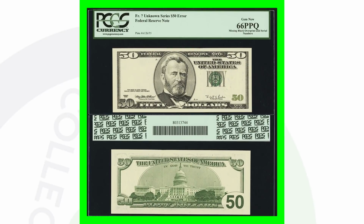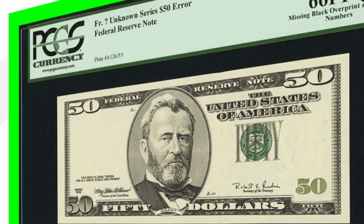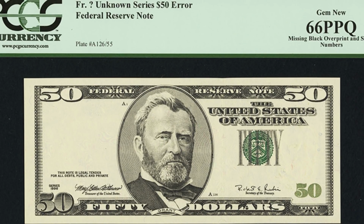Next up is a $50 bill. Now you can see here on the left side we're missing a lot of printing. It is the missing black overprint and serial numbers error. Now you can see that the serial number on the right side and the left side, they're missing. So it's going to give the bill some value. This one didn't sell for thousands of dollars, but it still sold for over $850. That is incredible for a $50 bill. You cannot beat that profit.